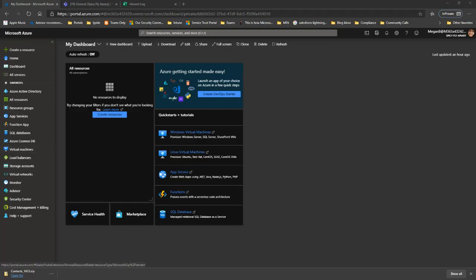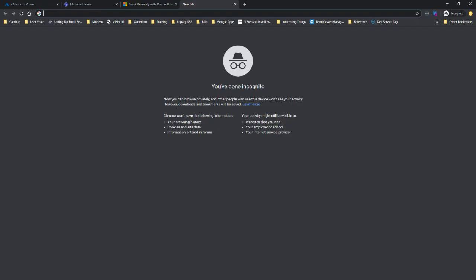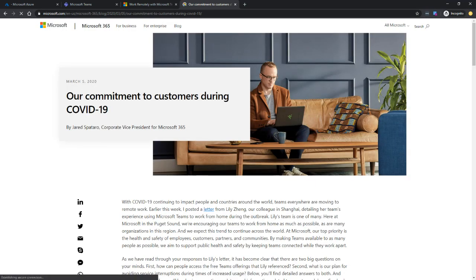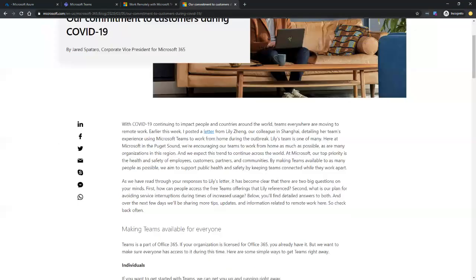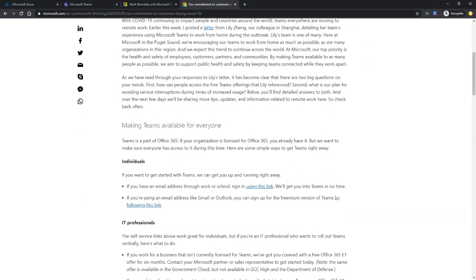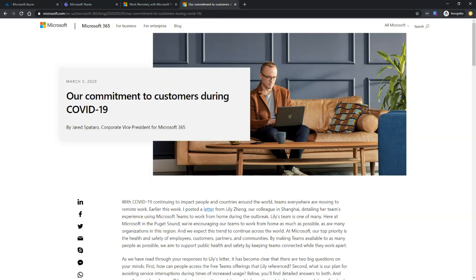Right, so I would like my other tab open. So Microsoft have put a post up, and we'll pop the link in for you about this, some of their commitments around the COVID-19 scenario. And this is all the information on individuals, IT professionals, what they're offering, how they're going about trying to make it so that people can still collaborate and carry on with their day-to-day lives, even though the sun is shining outside and we all want the weekend.